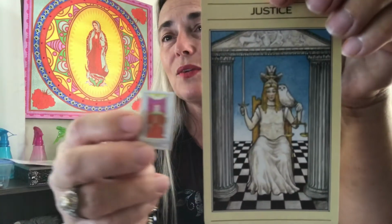Let's look. Oh, isn't that interesting? I love this when this happens. Okay, this little fairy card. Now this is a Justice card as well. And this was Justice. It's the same card, different decks. And it feels like in this case, they are saying that this person is out for themselves. It's justice for themselves. I would say that you should be cautious with this person.